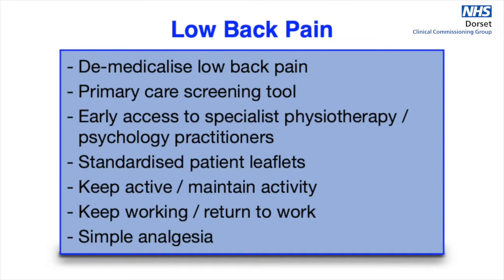We have developed a group of standardized patient leaflets which again will be available from the spinal care dashboard. The goals of the message for musculoskeletal low back pain are to keep active and maintain activity, to keep working or return to work, to avoid bed rest, and to use the simple analgesic template, which again is added later in this slide.